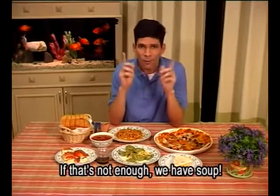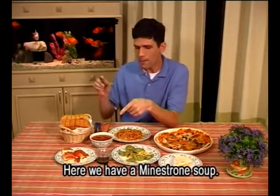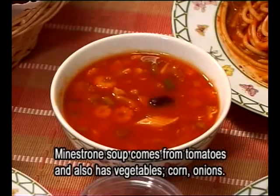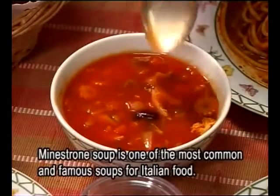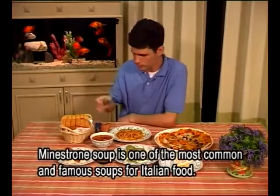If that's not enough, we have soup. Here we have a minestrone soup. Minestrone soup comes from tomatoes and also has vegetables, corn, onions, what else? Some pasta, beans. Minestrone soup is one of the most common and famous soups for Italian food.